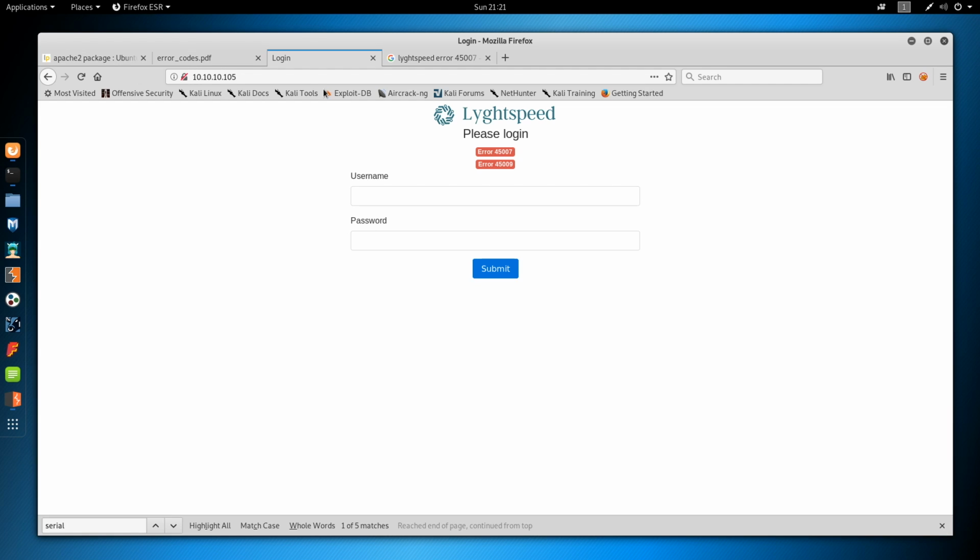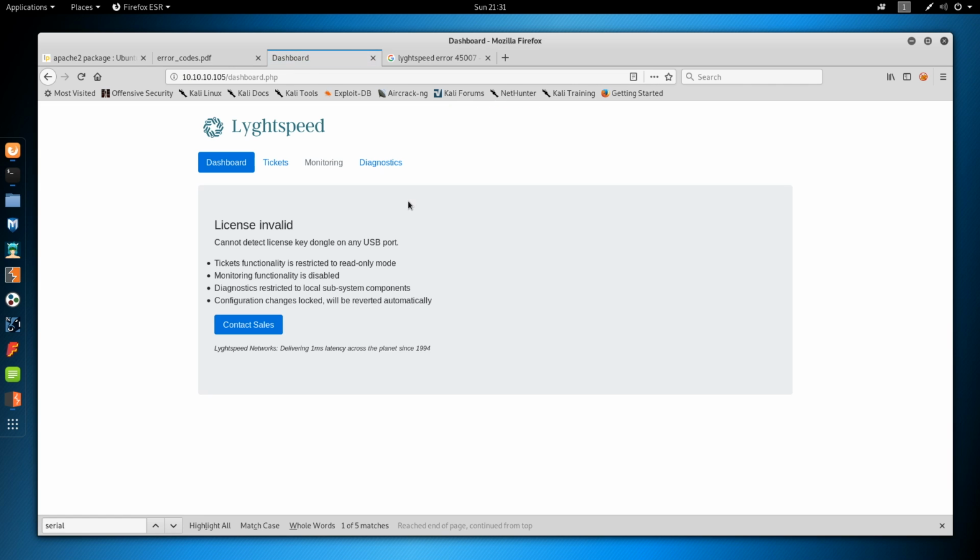So I'm going to go back to the page and log in with admin and that serial number. Login passes, and we are greeted to the dashboard. It says the license is invalid, ticket functionality is set to read-only mode, monitoring functionality is disabled, yada yada yada. A contact sales button that goes nowhere. We can see it's just saying /dashboard.php and then the anchor tag. And then we have their motto, Lightspeed Networks, delivering 1 millisecond latency across the planet since 1994.